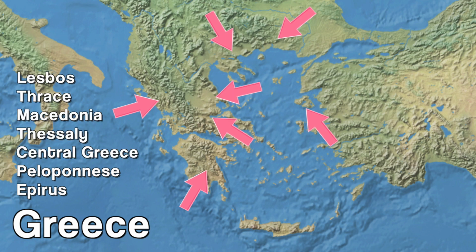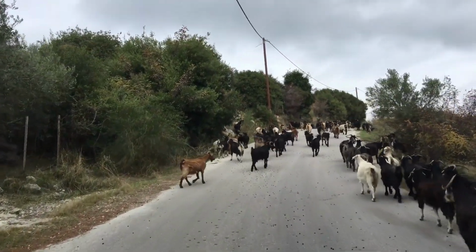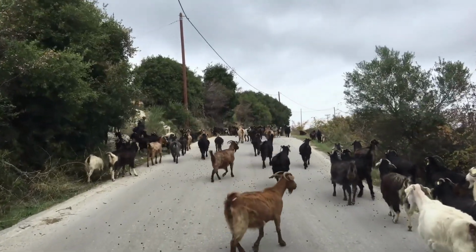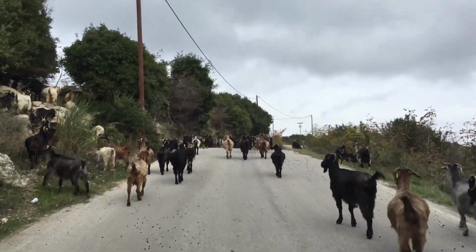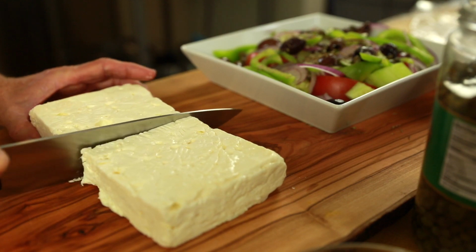Feta, made with sheep's milk and sometimes also goat's milk in Greece, but more specifically made here, or here. The European Commission states that Greece's inhospitable geography, which is hot, dry, and mountainous, led to the farming of sheep and goats over cattle, hence feta being made from sheep's milk. The sheep graze on the local flora, giving feta its flavour.